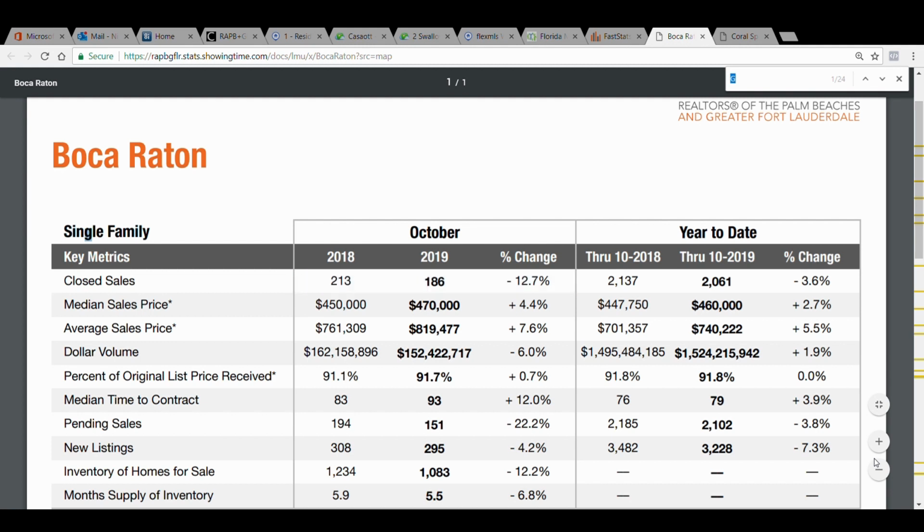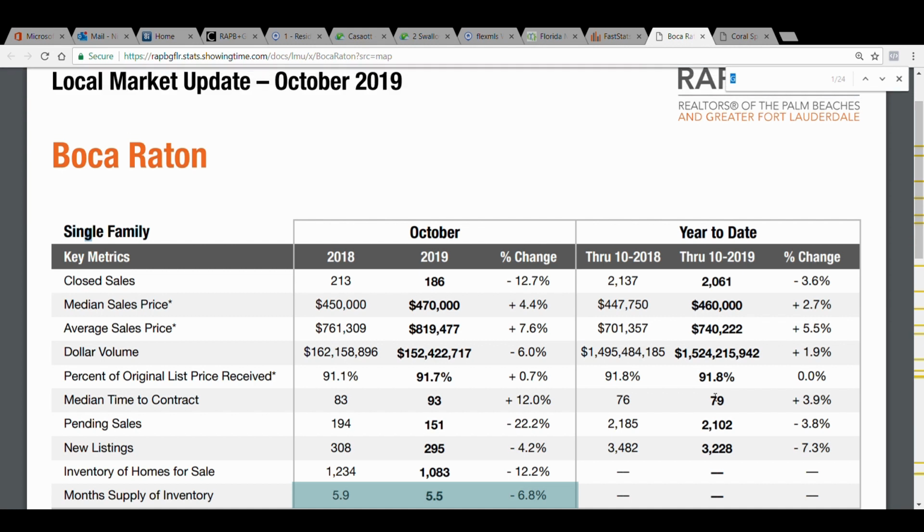And the months of supply, at the bottom here, kind of echoes that sentiment, 5.9 months of supply versus 5.5 in 2019. Months of inventory is basically, with the rate of sales, how many months would it take to go to zero homes left? And as you can see, the shrinking inventory is from 5.9 to 5.5.